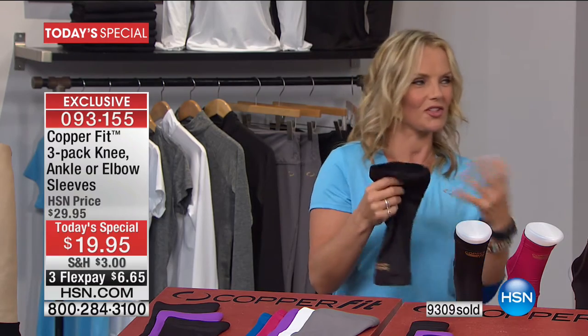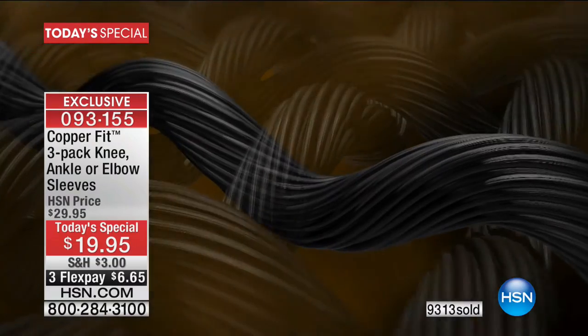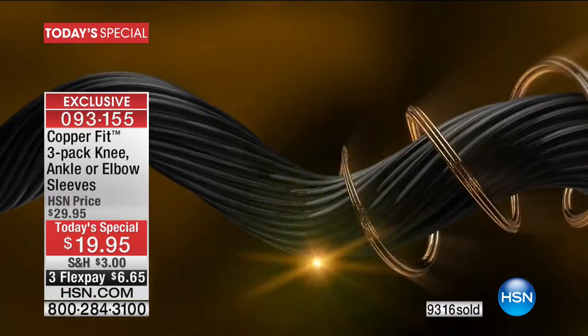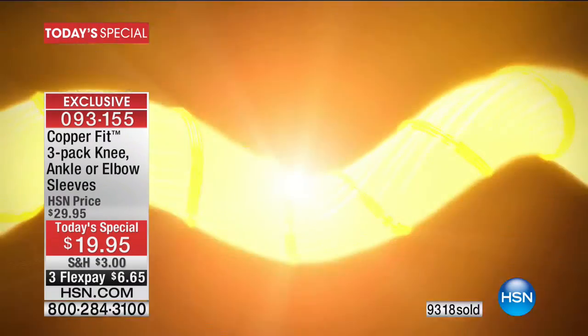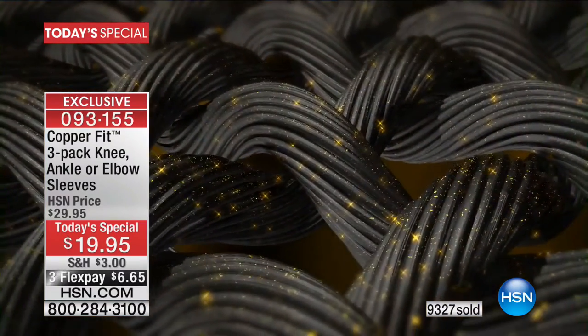We've infused it with copper ions, our signature copper ion technology, woven deep into the fabric. What does this mean for you? This means it helps reduce odor. The fabric is going to wick away moisture. It's not going to smell.